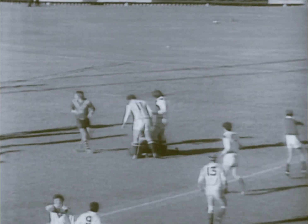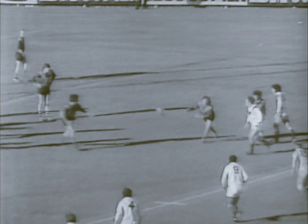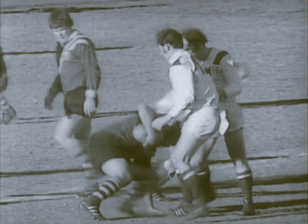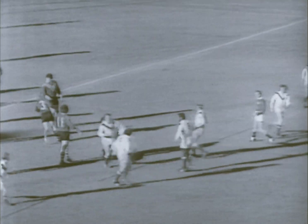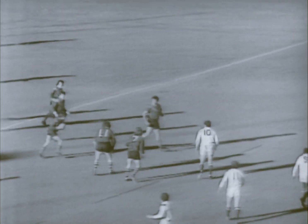Pick up short of the quarter line. Radonicus, Beatson, Turner, Radonicus, caught by Chisnell. O'Neill dummy half. Turner.